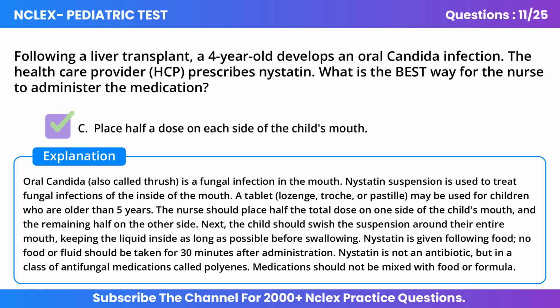Nystatin is given following food. No food or fluid should be taken for 30 minutes after administration. Nystatin is not an antibiotic, but in a class of antifungal medications called polyenes. Medications should not be mixed with food or formula.